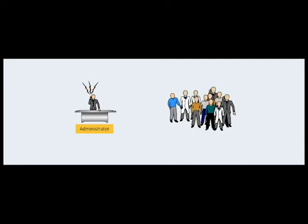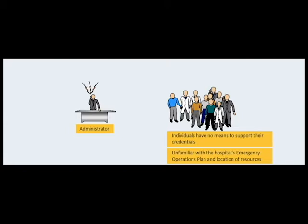Hospital administrators send out urgent requests for specialized medical assistance. The response from the professional community is often overwhelming. Individuals show up but have no means to support their credentials and are unfamiliar with the hospital's emergency operations plan and the location of its vital resources. Healthcare providers inside the hospital grab valuable medical equipment and supplies and rush to the scene to provide care. Police, fire, and EMS are all on the scene, but technological, political, and management issues prevent a coordinated response.